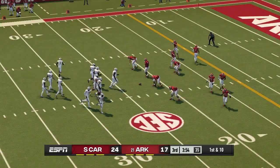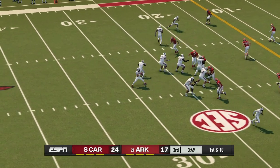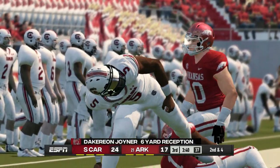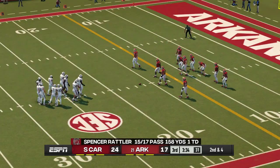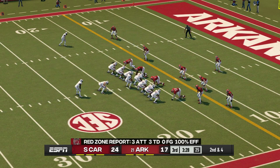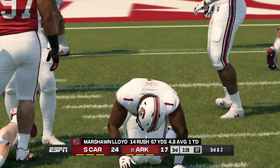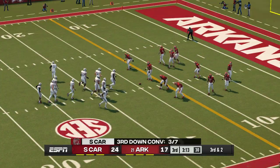From the 22-yard line, 1st down. And a quick throw. Tackle made around the 16-yard line. That'll make it 2nd and 4. We're at play number 9 of this current drive. And he is drilled at the 15-yard line. It's 3rd down, and they're about 2 yards shy of the sticks.